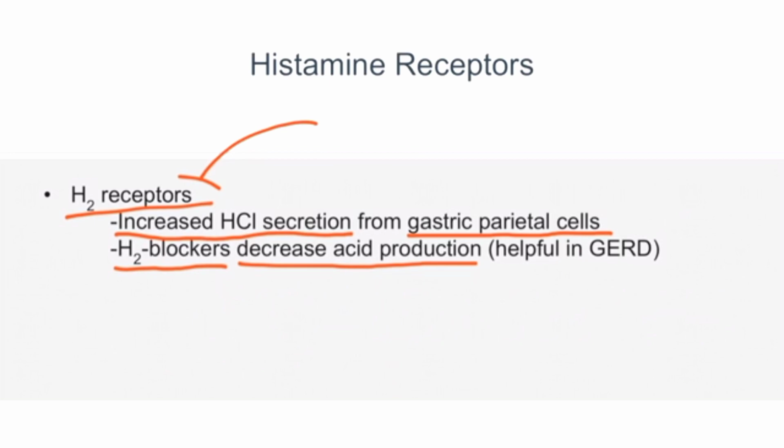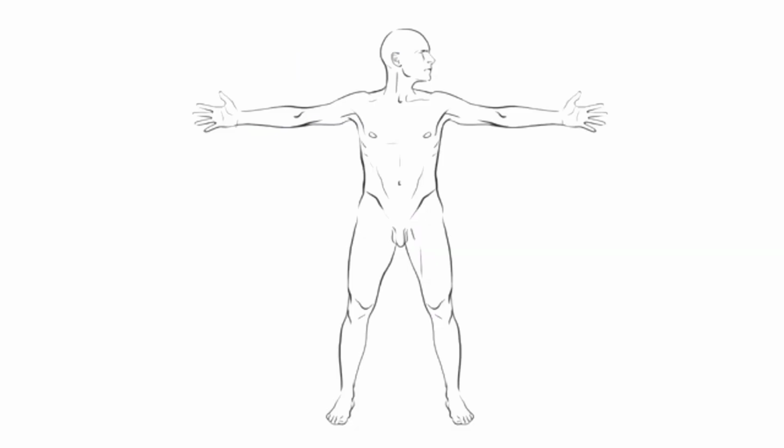So this is helpful in patients that have gastroesophageal reflux disease or acidic chyme coming up from their stomach into their esophagus. So if you can block the H2 receptors, then there will be decreased acid being produced, decreasing the symptoms. So now let's just highlight the H1 receptors in the nasal passages.